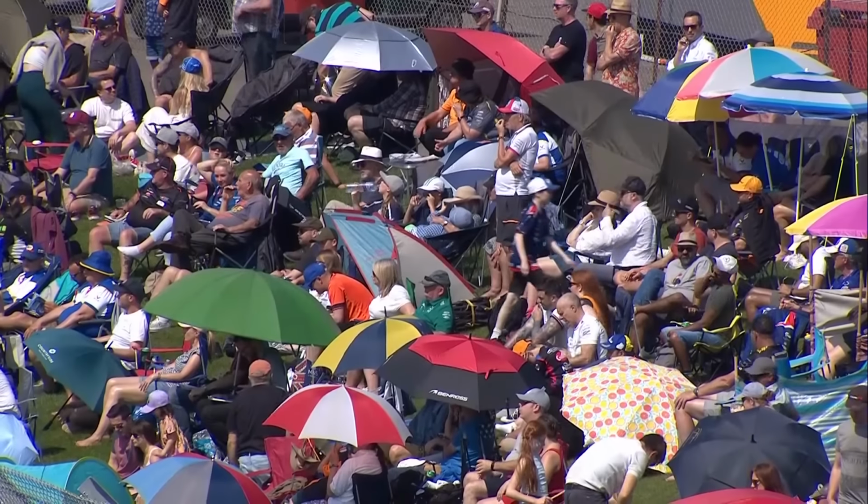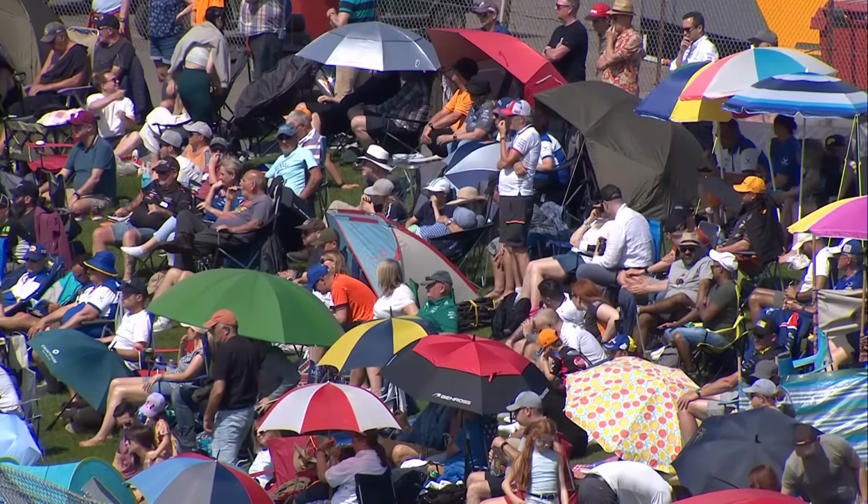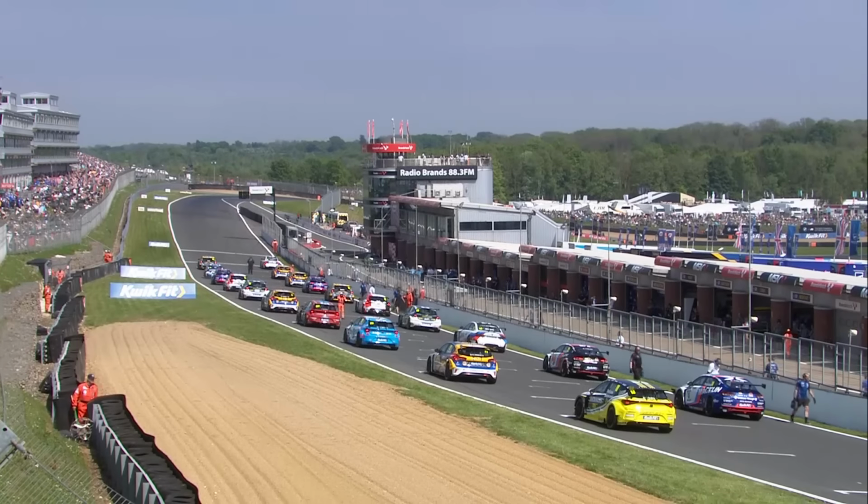It could be Monaco or Barcelona, but it's the Indy circuit at Brands Hatch. And we're all set to go again. Round 5 of the Quick Fit British Touring Car Championship. We're back with Tim Harvey and David Addison, and race 2 about to get underway.